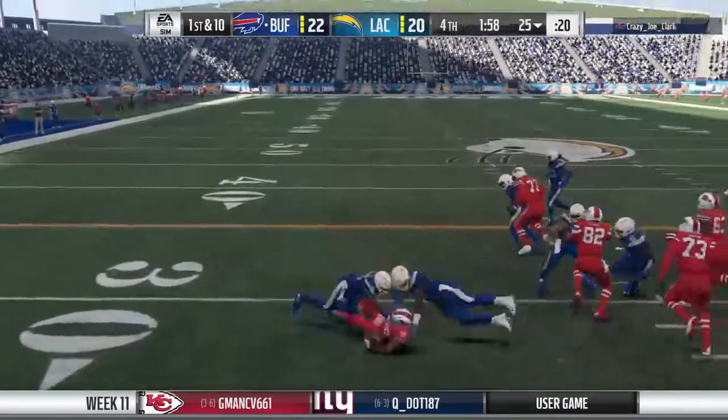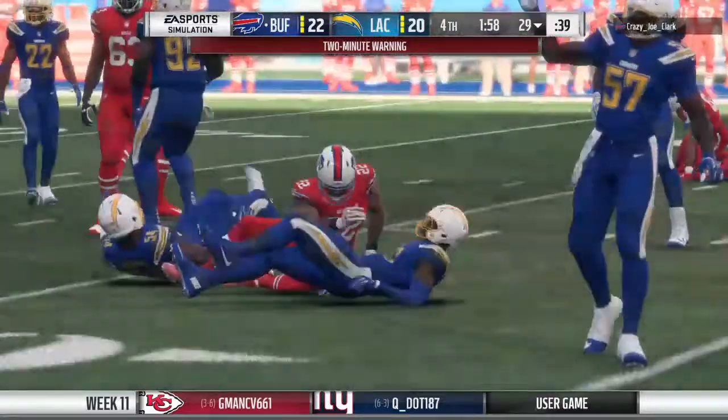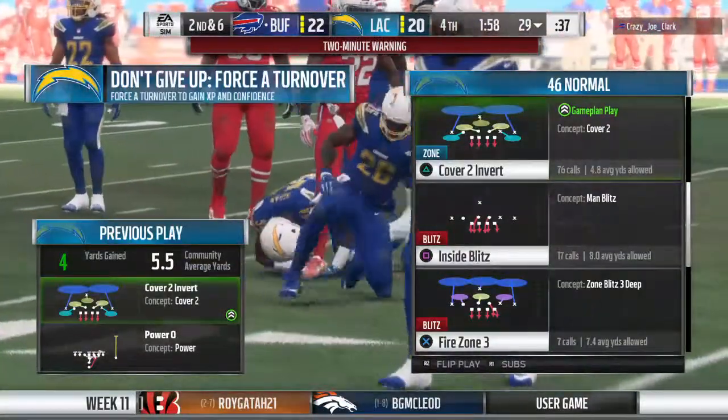And he'll give it here to his running back, and he's able to plow forward up to about the 29, just shy of the 30.